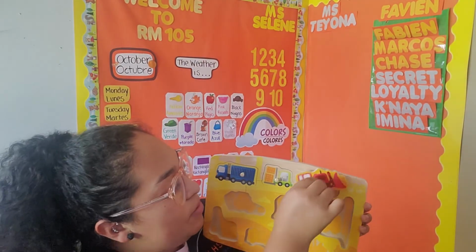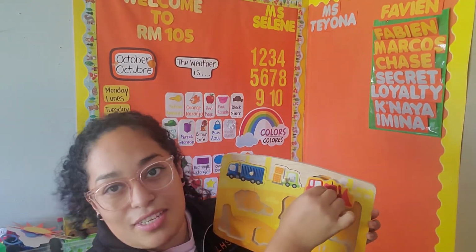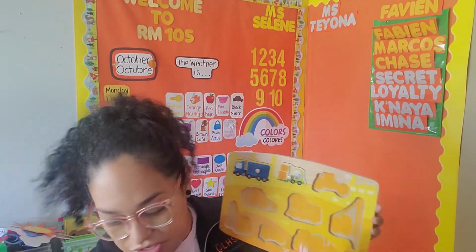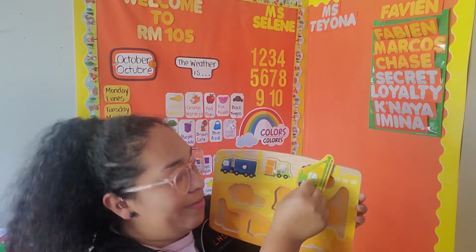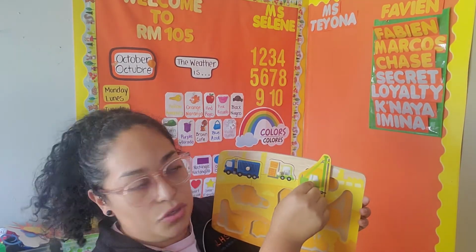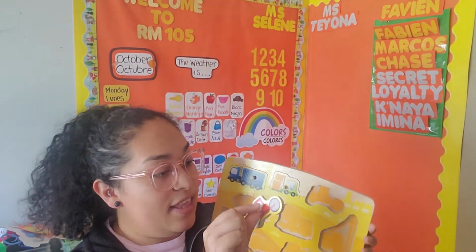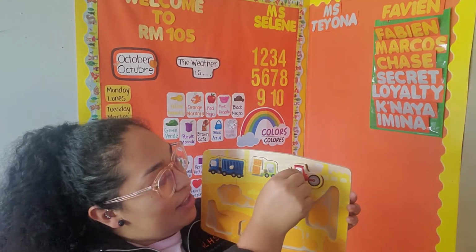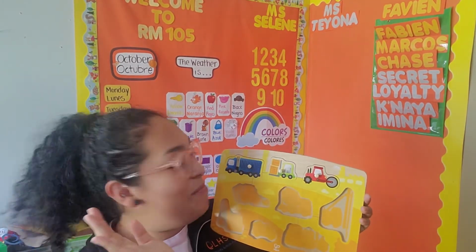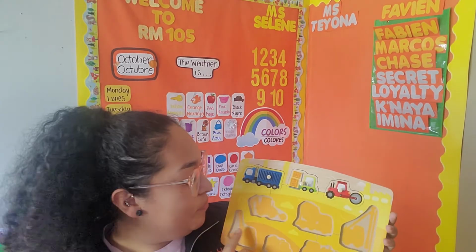Let's go to the other one. I wonder if this red bulldozer fits. Oh no, it's too big. Let's try again. What about this green driller? Still too big. It's smaller. Let's try this red road roller. Yep, fits perfect.